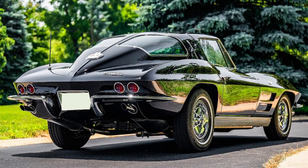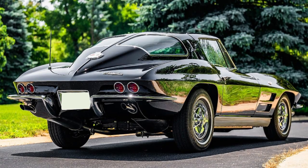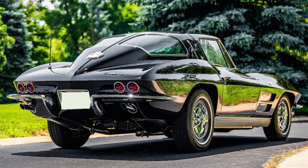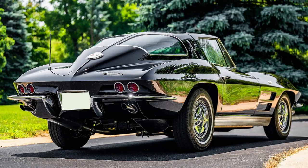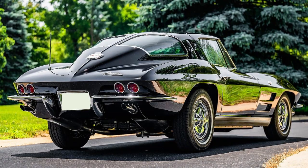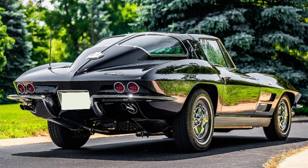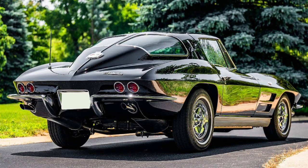Stepping inside, the cabin instantly takes you back to the 1960s. Finished in tan, the low bucket seats provide ergonomic support for driver and passenger. As a true sports car, the Corvette offers only 2 seats, emphasizing its pure driving character. Interestingly, there is no external trunk access. The cargo area sits behind the seats and can only be reached from inside the cabin, helping preserve the car's sleek, aerodynamic proportions.